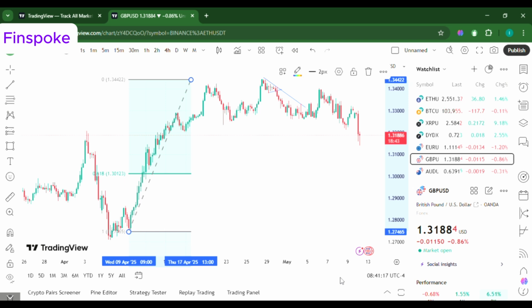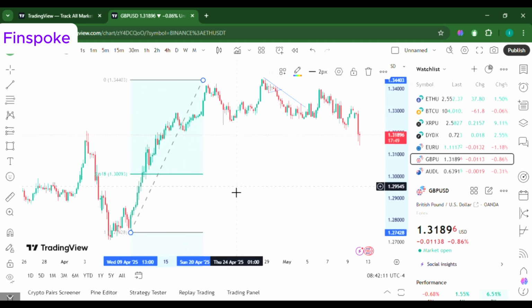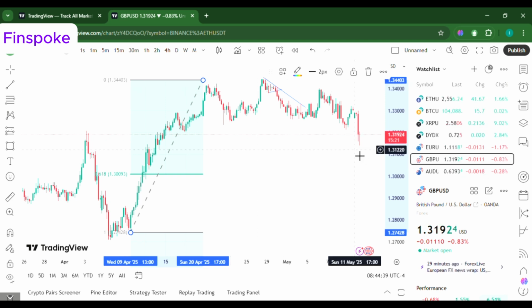When you do that, this is how your Fibonacci will look. This 0.618 is why we are expecting this pullback that you are seeing. This is the possible pullback to get to before it goes up again. Let me explain what we did here. We first of all find a trend and a retracement. This is the trend. This is the retracement or the pullback. Then the next thing we did was to reset our Fibonacci and then apply it.